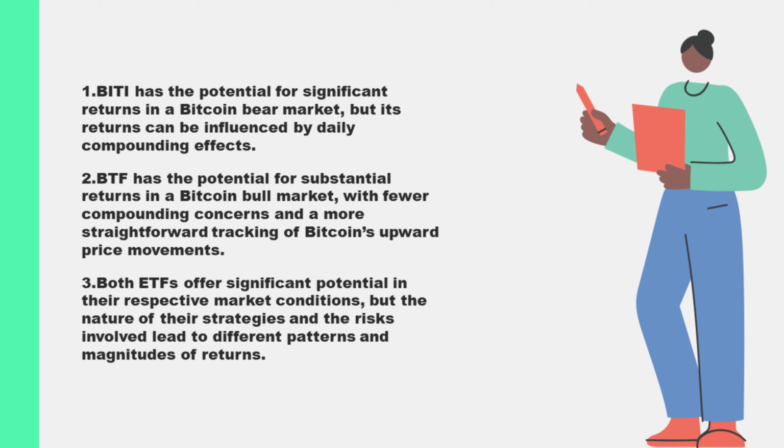In summary, BITI can generate strong returns during a Bitcoin bear market, but these returns are influenced by daily compounding and are inherently riskier due to the potential for large losses if Bitcoin's price unexpectedly rises. BTF, on the other hand, can generate substantial returns during a bull market, with fewer compounding concerns and a more straightforward tracking of Bitcoin's upward price movements. However, BTF's returns may be slightly reduced by the costs associated with managing futures contracts. Both ETFs offer significant potential in their respective market conditions, but the nature of their strategies and the risks involved lead to different patterns and magnitudes of returns.